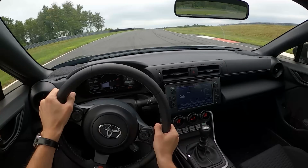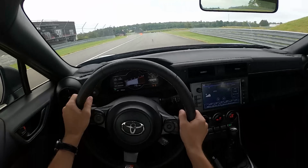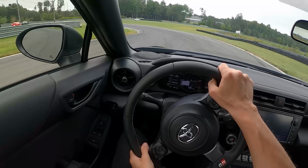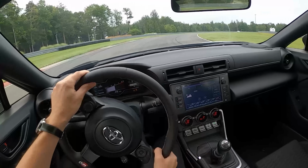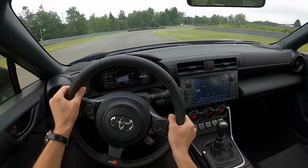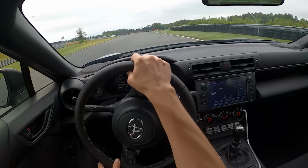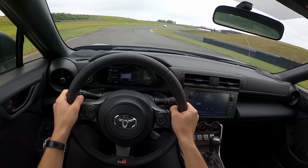This base model has the less grippy Michelins, the 17s instead of the 18s. The premium package comes on 18-inch Pilot Sport 4s, which is still an all-season, but it's a high-performance all-season. Super controllable with the throttle. We've got some shift beeps. A lot of rotation on throttle.